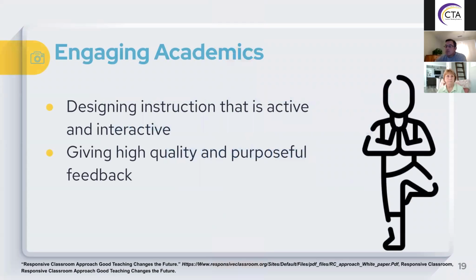So we're going to dive a little bit more into this, and we're going to talk about feedback. So when I say high quality feedback, right, we are way past just saying, oh, good job, right, kicking that ball. Rather, we really need to point out specific things that a student is doing or not doing, so they can do something with it.